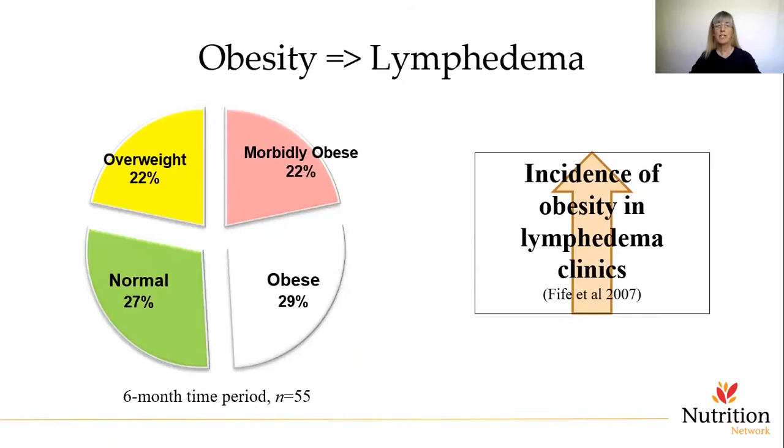Early in my career, I noticed that more and more of my patients had a comorbidity of obesity. This pie chart shows how a group of my patients who were seen over a period of 6 months fell according to BMI. Over 75% were overweight or obese. Even more astonishing was that almost 1/4 of my patients during that time were morbidly obese.